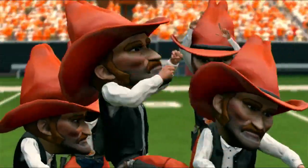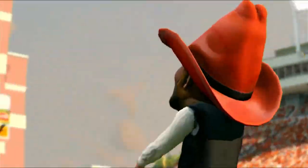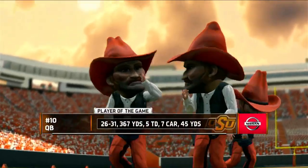Going to do it for this one. Our final score, Oklahoma State 45, Texas Tech 28.